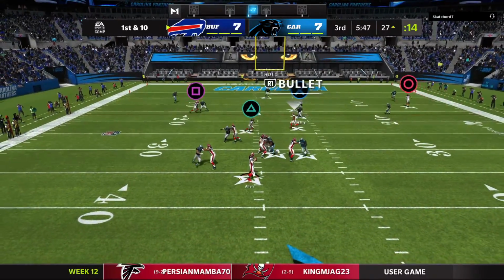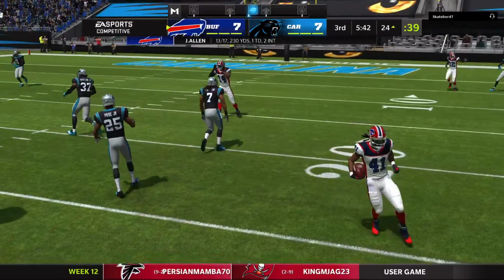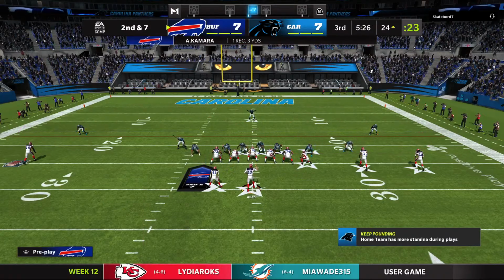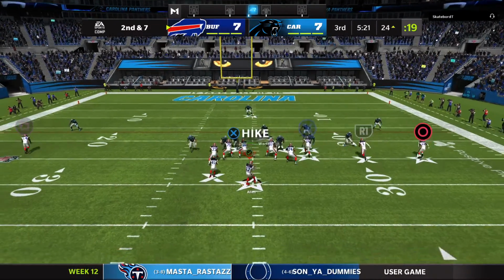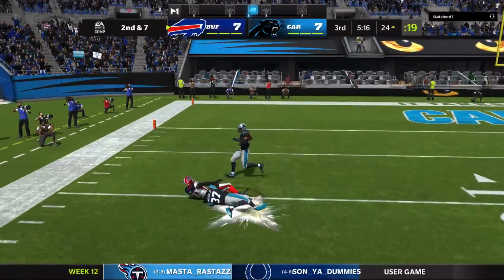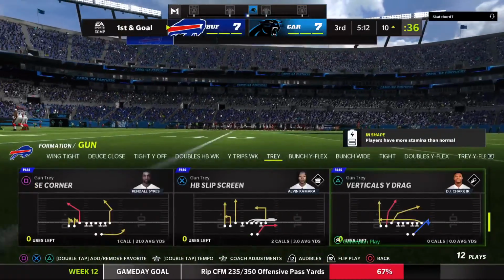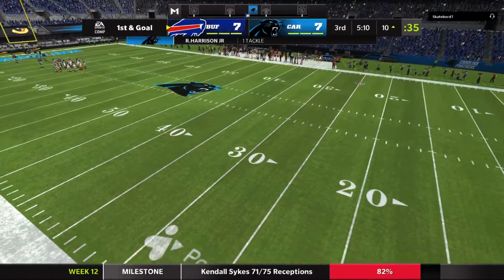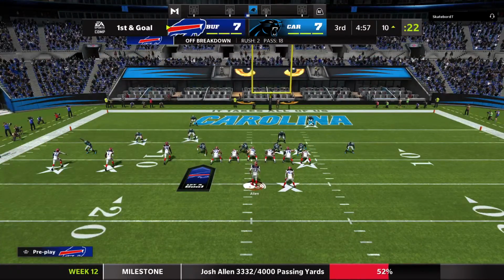Throwing on first down is Allen. Here's a diving catch right side. 3 yards to gain there, 2nd down. Now Allen. He's got the hook up here on the comebacker, complete. And he takes it down to the 10-yard line. It's taken a while for this offense to get going. A little creaky at the start, but they're oiled up now. A nice throw there, and they're really putting together a good drive.